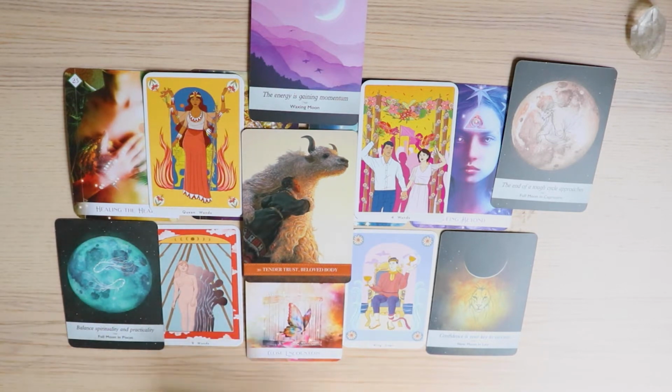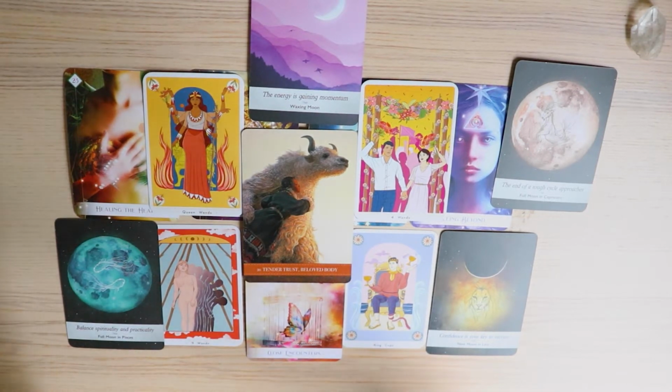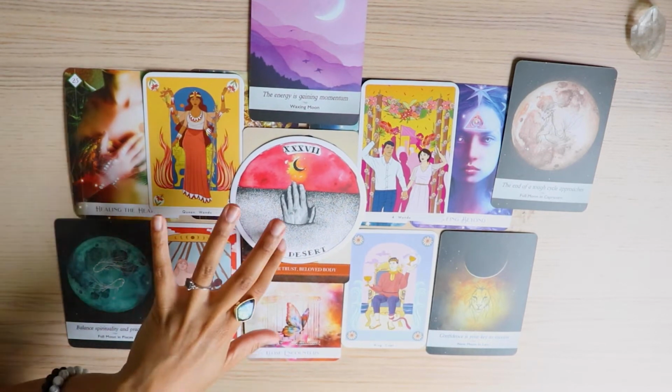They just make the card reading more fun. Okay. Oh, it fell. It ran. We've got the desert. Yep, I knew it. Yep, it's just a feeling of dryness. You feel like you don't have nothing. You guys feel like you don't have nowhere to go.